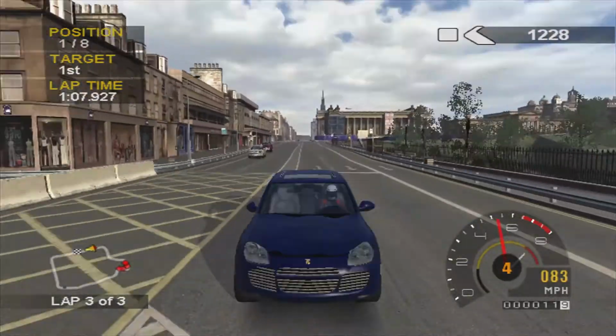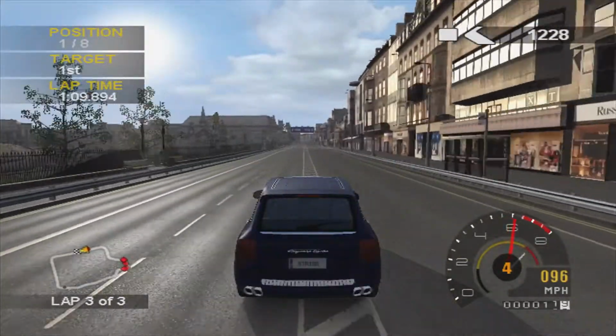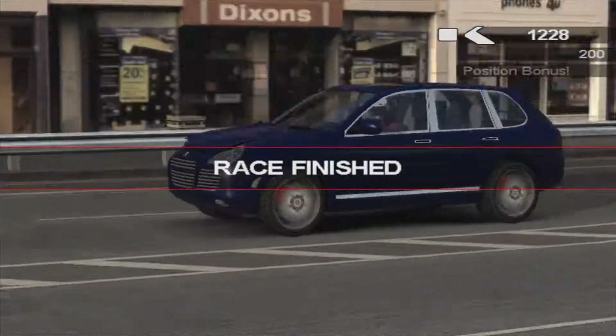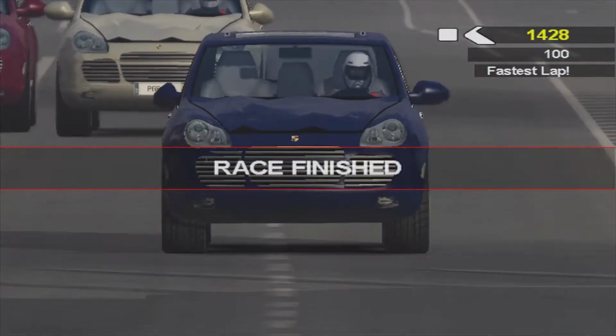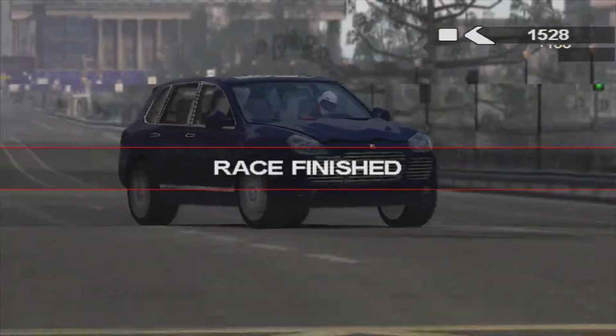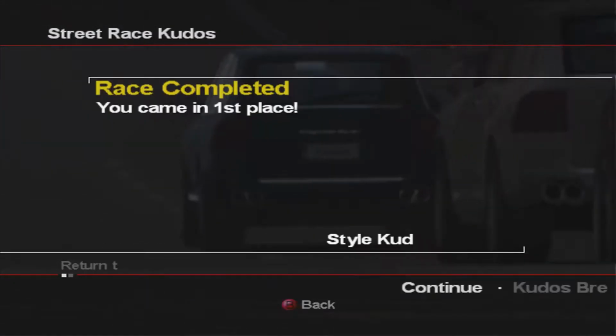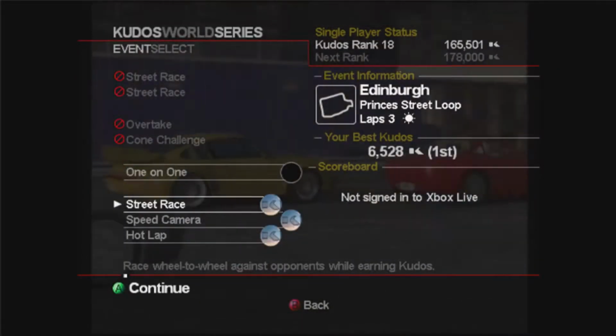Absolutely terrible. I contemplated restarting it just for the amount of mistakes I made, but look at the front of that white Porsche, and mine to be fair. That is absolutely wrecked. But we won. 6,500 kudos, I think that was.